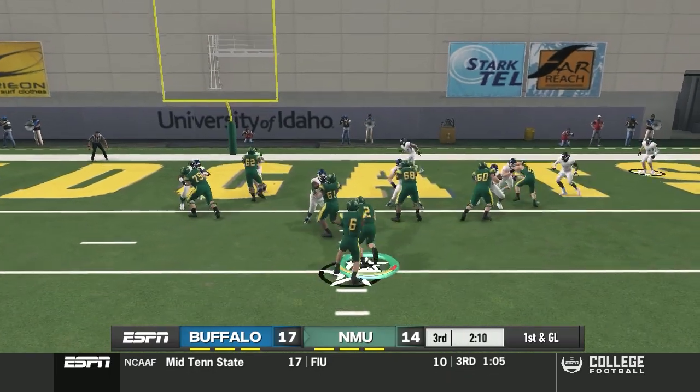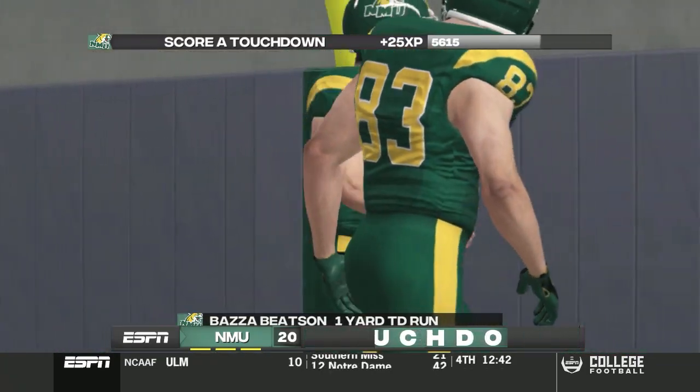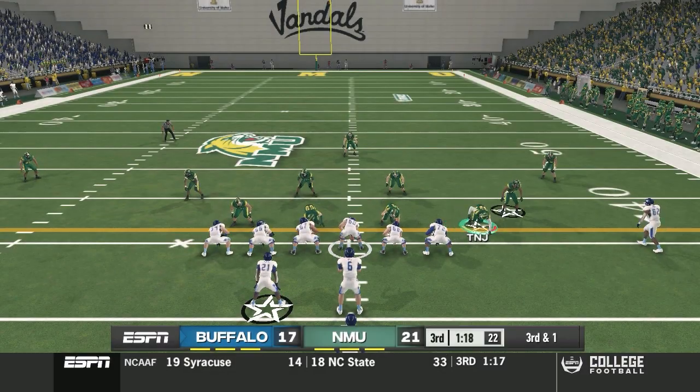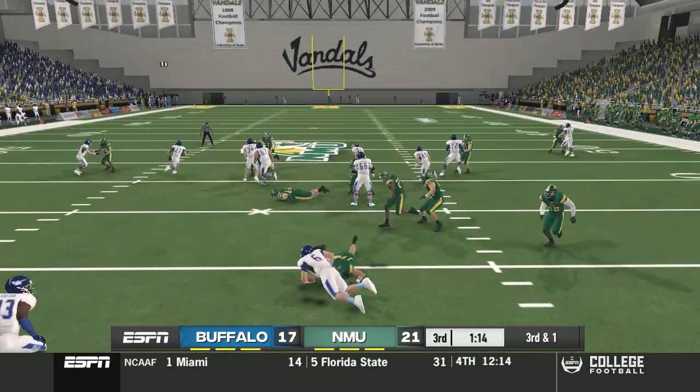But here's a 1st and goal, and Baza Beatson will take it from a yard out for a touchdown and give NMU the lead back. Wildcats with a 21-17 lead. This has been a tightly contested ball game here against Buffalo.